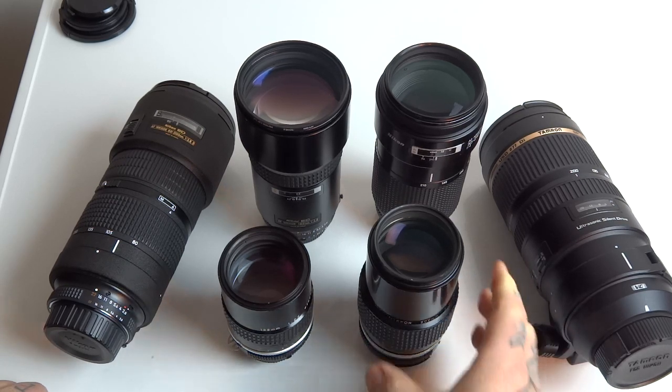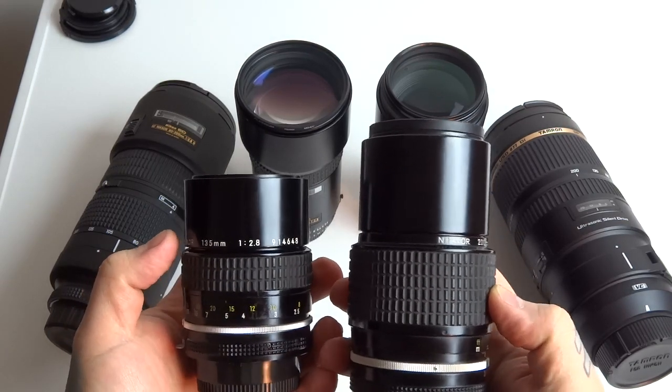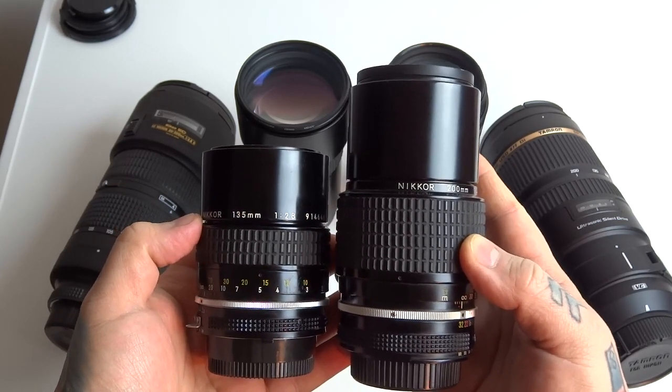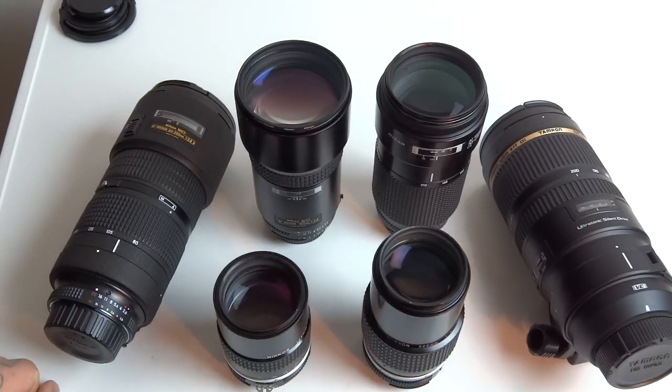What's so special about it? It's a 200 millimeter f/4. I brought this lens out as a comparison. You all know the 135 millimeter 2.8. This is lens recommendation number one. You can see the size comparison here. Okay. Yes, it is a very heavy lens. Yes, it is built like a tank, and yes, it will last multiple lifetimes.